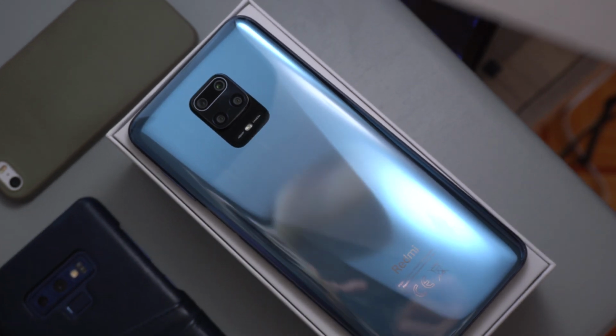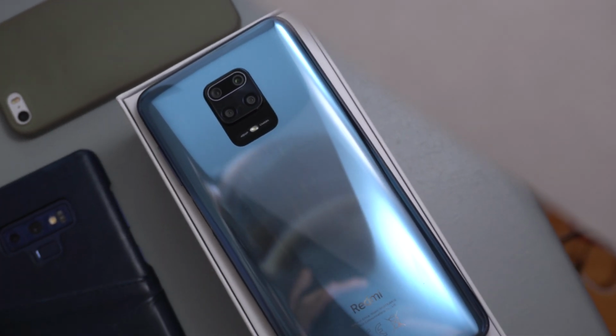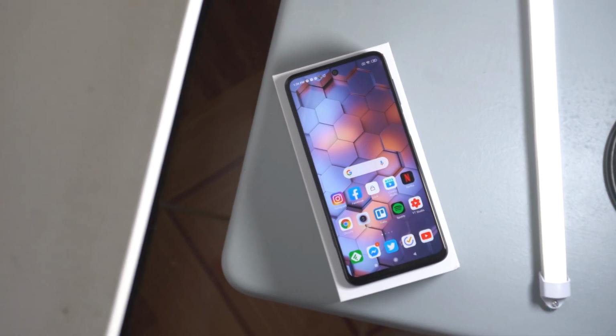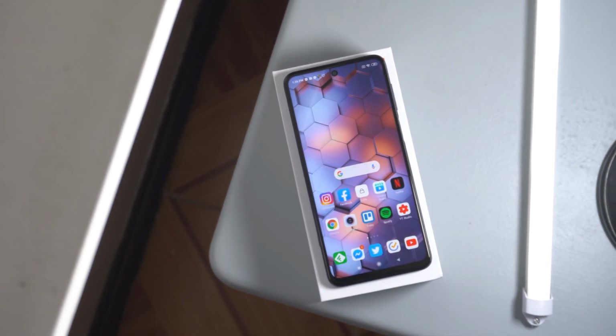This is the Redmi Note 9S, and it's one of the best affordable mid-range phones right now. It has been my daily driver for nearly 2 weeks, and there are a few things that I want to share before you pull the trigger on this one.